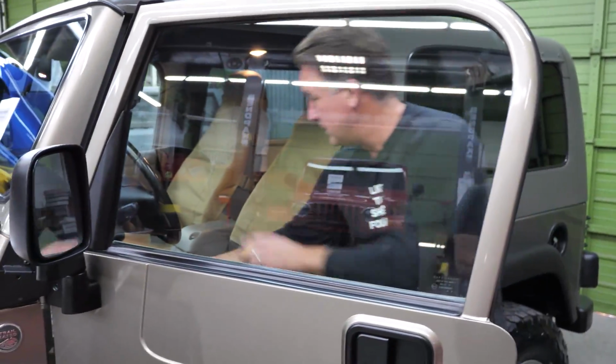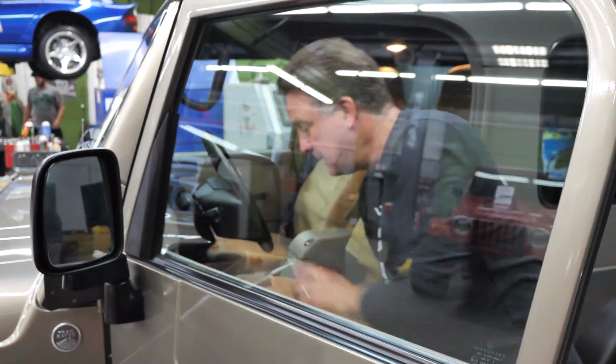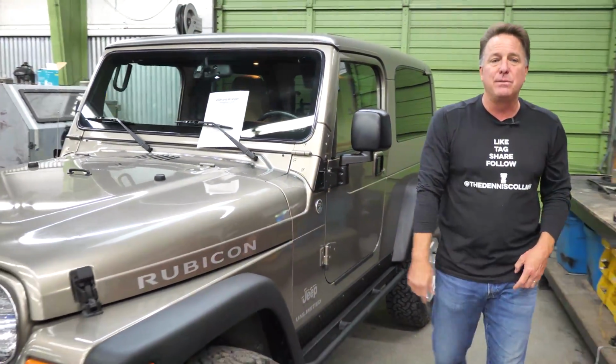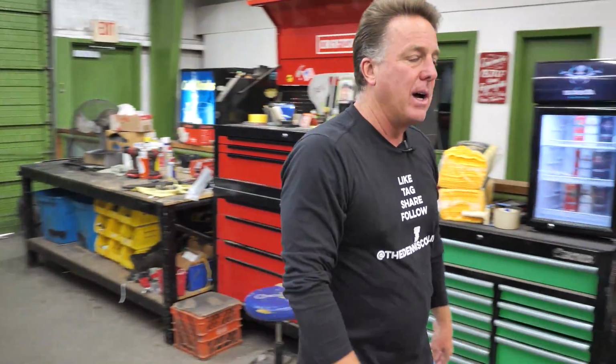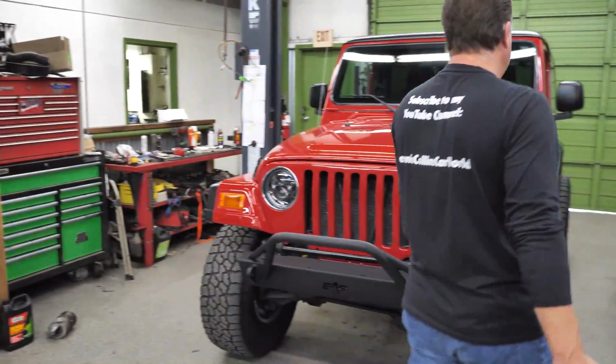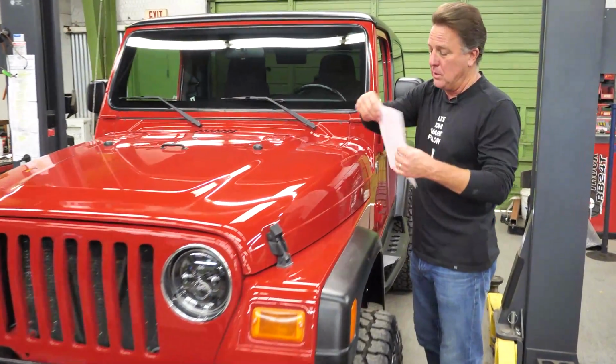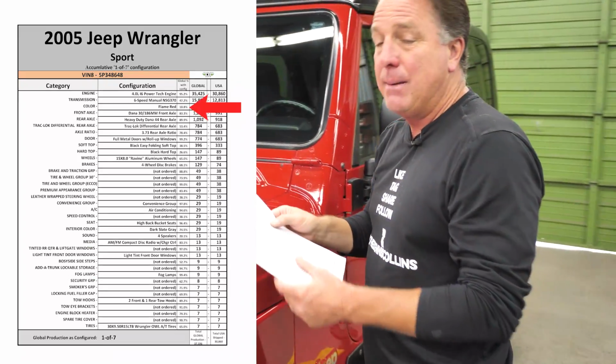46,000 miles. Beautiful, beautiful. Now we're gonna go over here to an '05. This is a Flame Red. This is not a Rubicon, but it is an LJ, or TJ Unlimited, however you wanna call it. Red was also a pretty short percentage color, a 10% color.